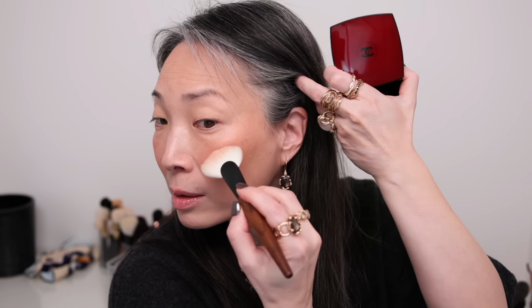I'm gonna use my Sonia G Fan A brush. This highlight is just, do you see that? It is like no joke. And I just ran this brush in here. Chanel, can we please do this formula? Give us a different embossing if you have to. But oh my goodness, it's so funny.